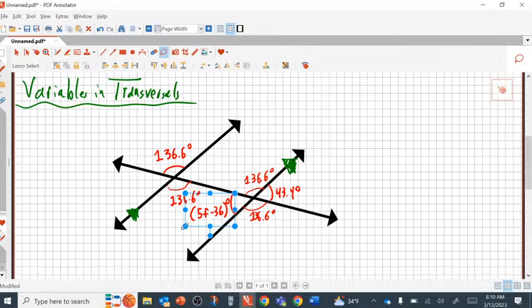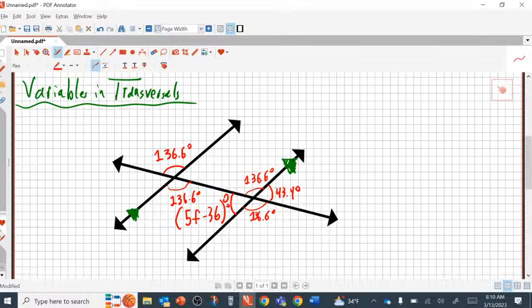What we've done is we've replaced one of these with a variable expression, this angle right here. But here's the thing. Did I change the measure of that angle, yes or no? No, I didn't. So I know that the measure of that angle is 43.4 degrees. So my question is, how can I use the fact that this angle is 43.4 degrees to find out what the value of F is? I'm going to give you guys a minute and 30 to think about that on your own, and then we're going to work on it together.